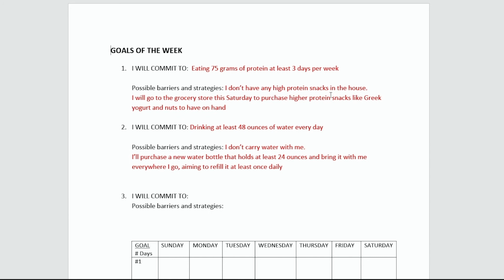So one of the possible barriers is I don't have any high protein snacks in the house. So it's going to be hard to hit my protein needs because my snacks are all fruit or chips or crackers. So what do I need to do? Knowing that that is a possible barrier, I'll go to the grocery store on Saturday to purchase higher protein snacks such as Greek yogurt and nuts to have on hand. So really think through what may be stopping you from hitting that protein target, if that's what your goal is, and what you can do to overcome that.